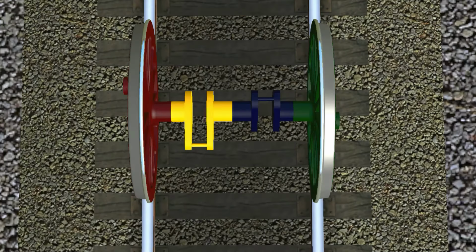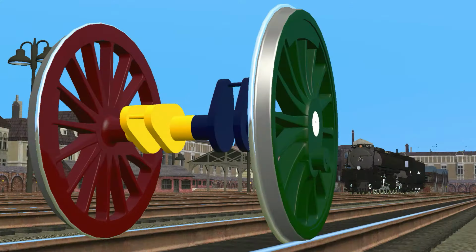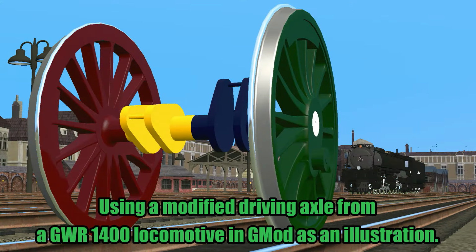But whatever. When it comes to four-cylinder steam locomotives of this particular fashion, where you have two outside cylinders and two inside cylinders, the inside ones have their running gear and valve gear set to 180 degrees opposite to the outside cylinders. So you would indeed still have the four chuffs for every rotation of the driving wheels, if they were set to the standard 90 degrees, that is.